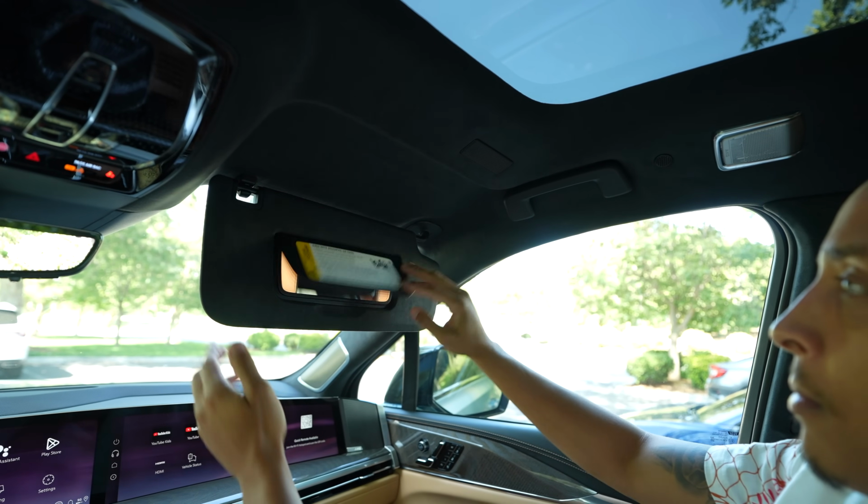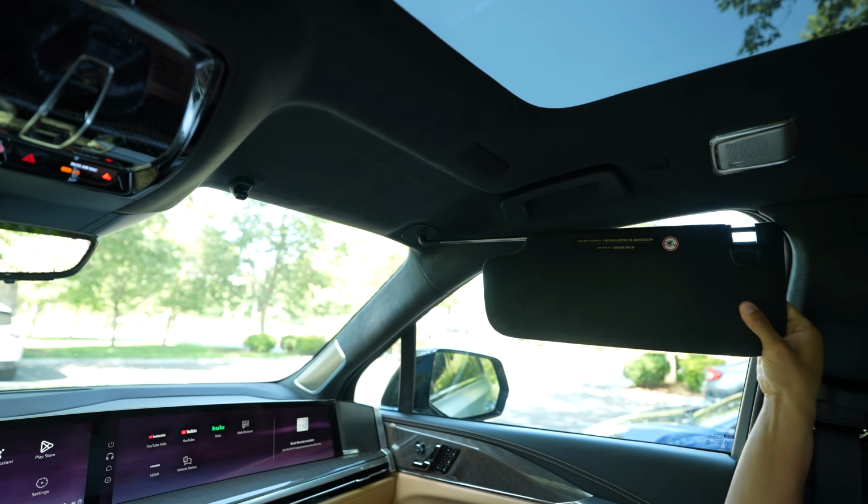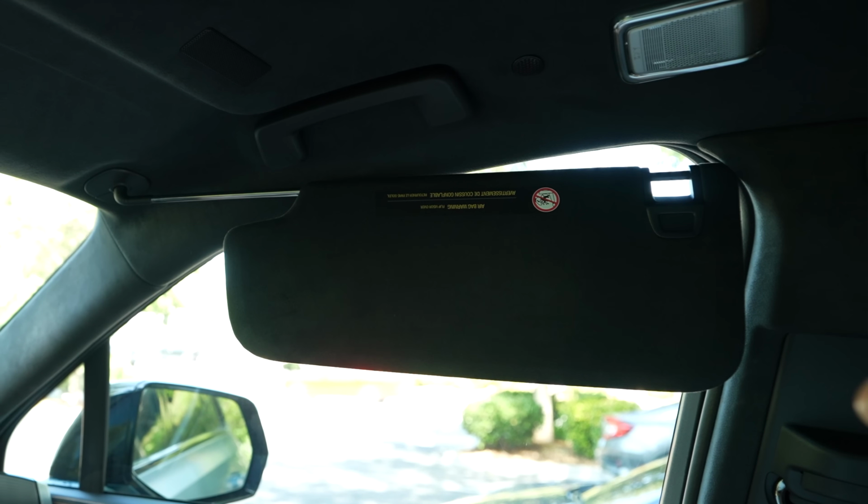I love when a car or SUV pays attention to the small things. We know this thing has the big things done right, but sometimes when you get into cars that are really expensive, they do the big things right and the small things wrong. So these sun visors, they're already wrapped in Alcantara, but they also detach and extend, and they block out all of the sun when you extend them all the way over.